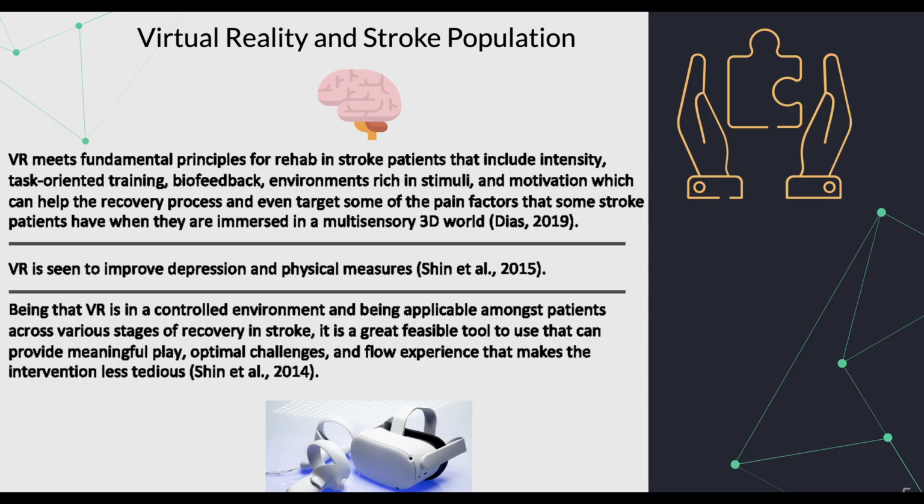There is a wide range of evidence-based practice with using VR with the stroke population. VR meets the fundamental principles for rehab in stroke patients that include intensity, task-oriented training, biofeedback, environments rich in stimuli, and motivation, which can help the recovery process and even target some of the pain factors that some stroke patients have when they are immersed in a multisensory 3D world.